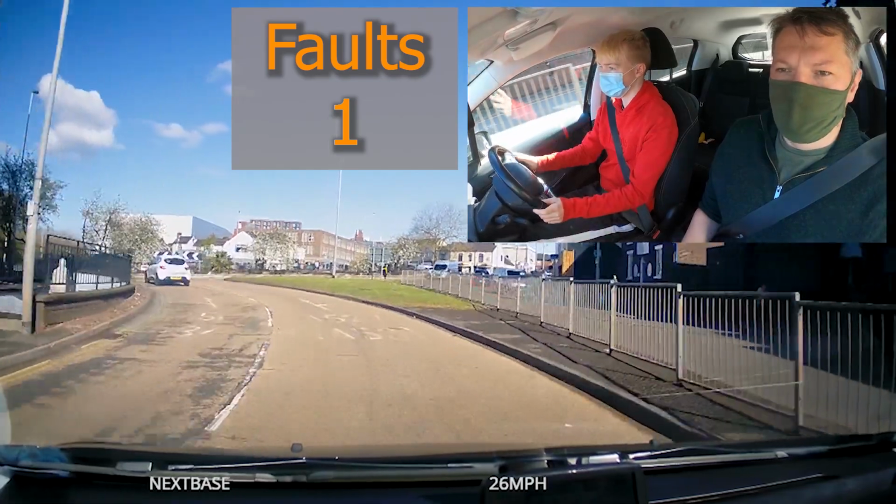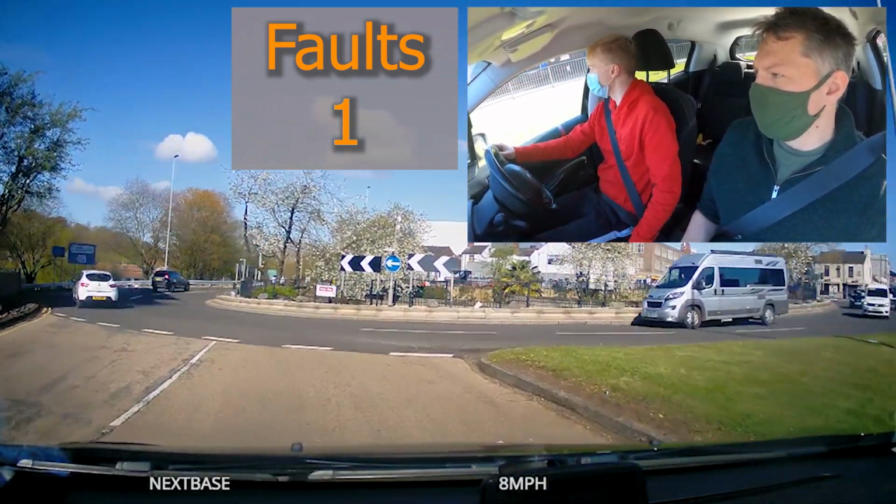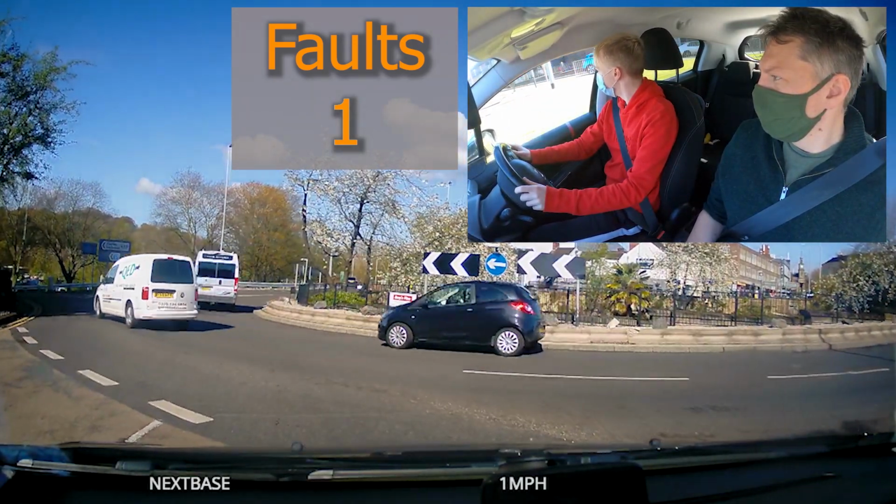Fault number 1: signals are there generally to benefit people around you. This was a really late signal. The reason this was a really late signal is because the approach was too fast, he didn't have time, and he didn't do it in the right order.